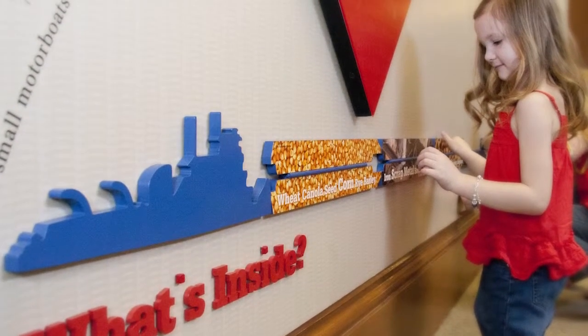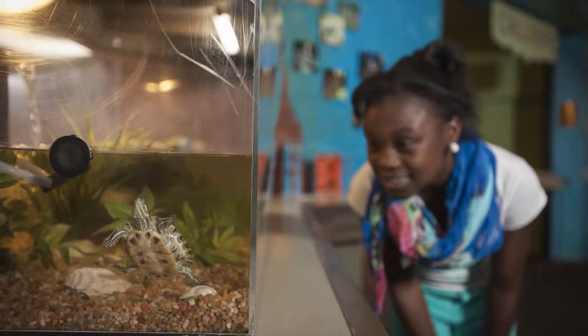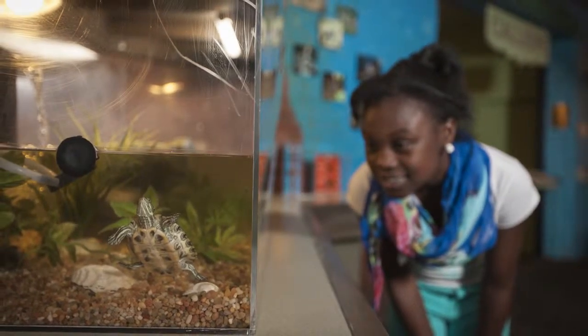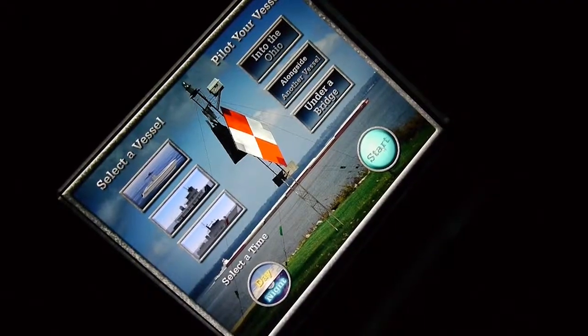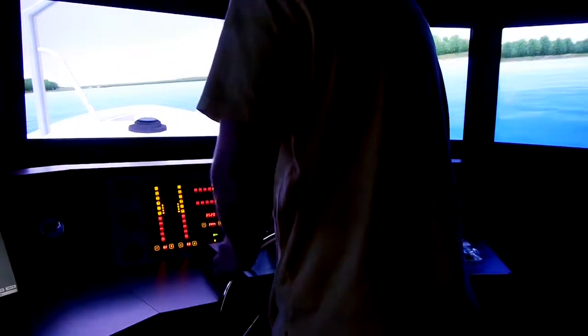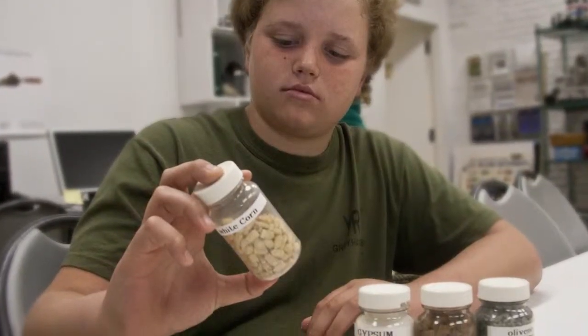Well, really we touch on almost every single aspect of the river. We spend time going through the interactive exhibits. We spend time in the navigation simulator, which is one of their favorite activities. It's like a big video game. And we also spend time in the classroom.